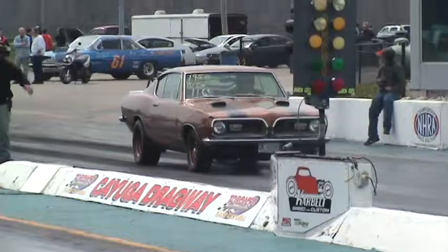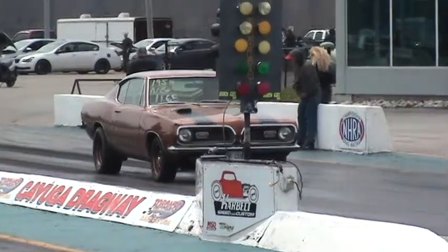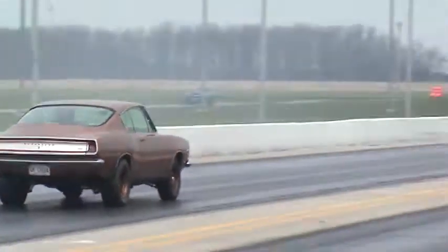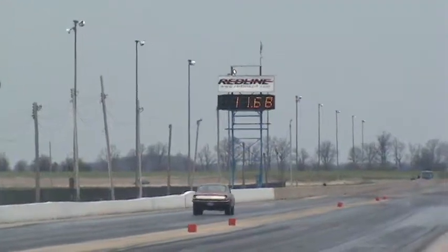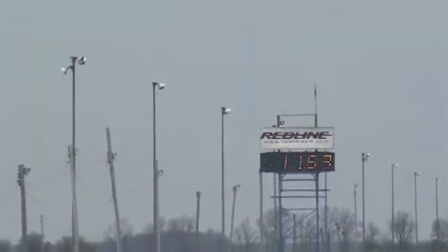Up in nostalgic gas, beautiful 69 Barracuda of Dave Ferguson, Caledonia. 383 under the hood of that copper machine. 1168, point A to point B. Let's see how close he gets. How accurate is his prediction? Way off, way off. 1153 information in his next round.